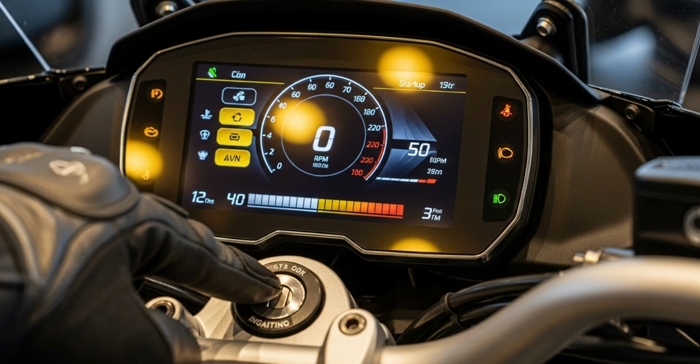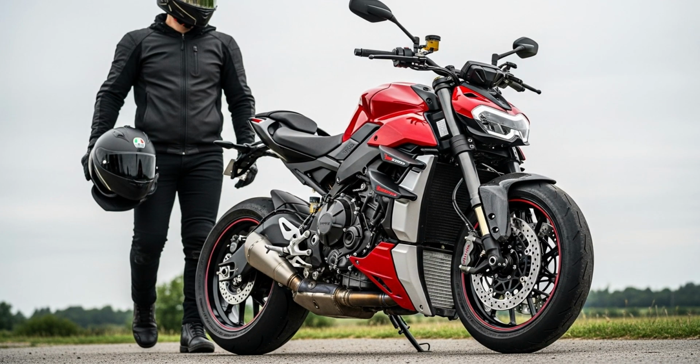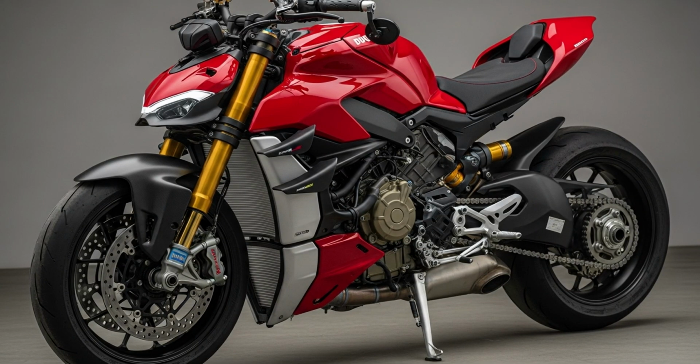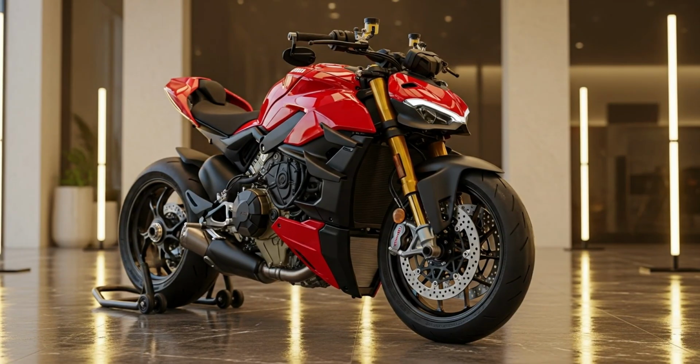More than just a motorcycle, the Ducati Streetfighter V4 is a statement of intent built for riders who demand uncompromising speed, agility, and style. It's equally at home carving through mountain passes or making its presence known on city streets. Every twist of the throttle delivers a surge of adrenaline, while its design commands attention from every angle. It's not just a ride, it's an experience that turns every journey into a thrill.